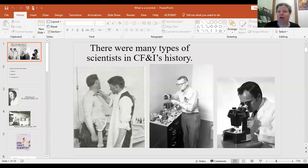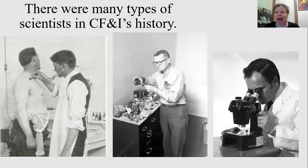So today, I'd like to tell you a little bit about one of the jobs that is very important in the steel making process. And this job is called a scientist. So let me share my screen here so that you can see some pictures and follow along. Throughout CF&I's history and even today, there were many different types of jobs. But like I said, we're going to talk about scientists today.